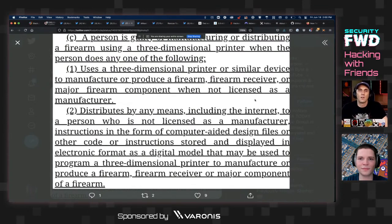So, some people are interested in this sort of thing just from a purely research perspective. And not being able to even look at the description of one of these and see what it looks like is a pretty heavy-handed approach. And I don't know, it kind of freaks me out. It's weird to know that at least in this state, you could be labeled as a felon just by opening a particular file, when you have no intention, or maybe you don't even have a 3D printer. This would still be a crime to access that file, like on GitHub or anywhere else on the internet.